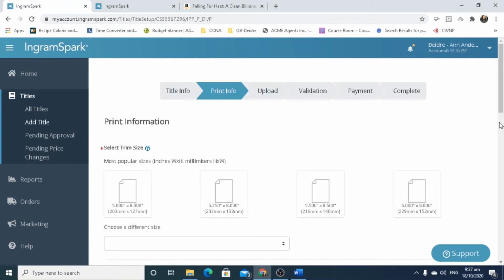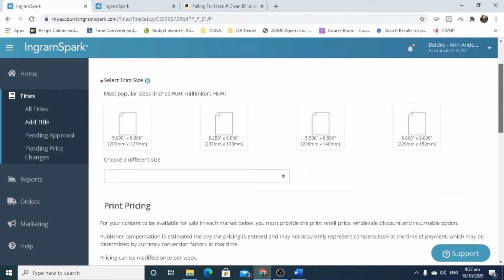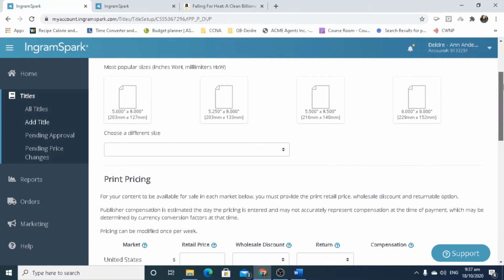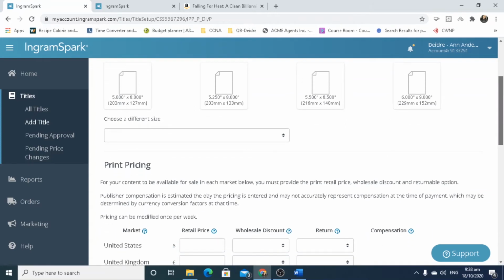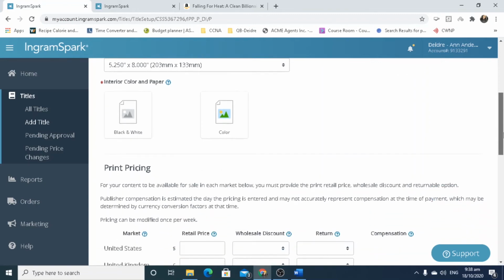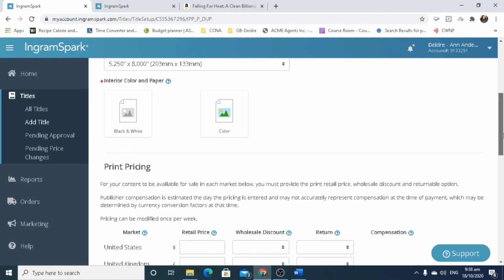Alright, so now we've moved on from the title info. Let's move on to the print info page. On the print info page, you're essentially entering the information about your book, the external copy. So you want to put the size of your book. My books are all 5.25 by 8. And then, just as you would be going through an ebook, you pick the particulars.